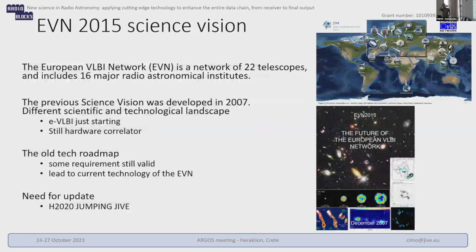So, Jive is the processor center and the support center of the European VLBI Network. It's a network of 22 telescopes that include 16 major radio astronomy institutes. You have a map over the corner.